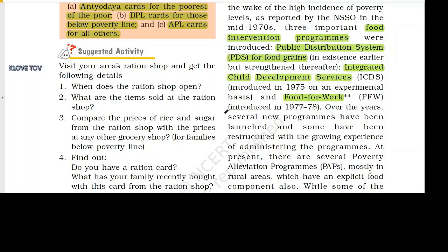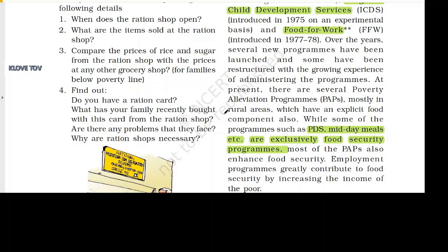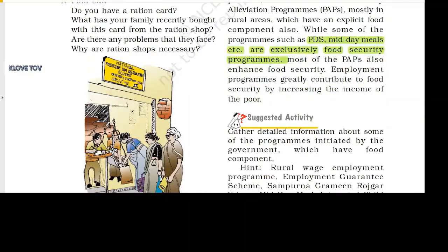Second is the Integrated Child Development Service, ICDS, introduced in 1975 on an experimental basis, and Food for Work, introduced in 1977 to 78. Over the years, several new programs have been launched and some have been restructured with the growing experience of administering the programs. At present, there are several poverty alleviation programs, mostly in rural areas, which have an explicit food component also, while some of the programs such as PDS, midday meals, etc., are exclusively food security programs. Most of the PAPs also enhance food security. Employment programs greatly contribute to food security by increasing the income of the poor.